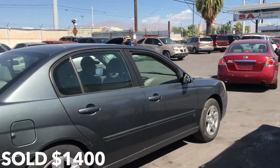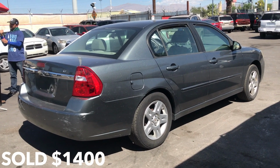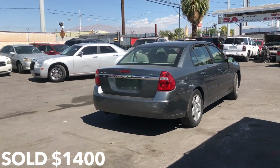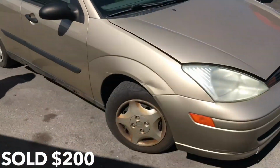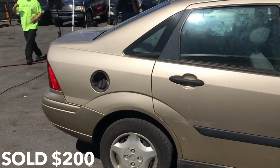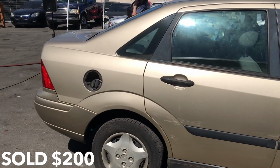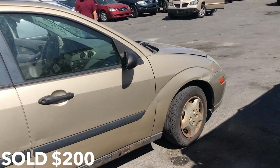Number 6 is an 06 Chevy Malibu. All done. Sold, 1,400. $27. No brakes on this one. Stick shift. Sounds good to everybody's car. 02 Ford Focus, no brakes. Sold, 200 bucks. 502.